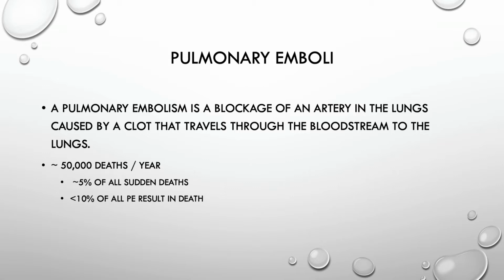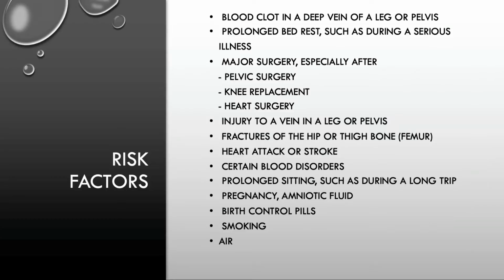Again, we're going to talk about the causes of this, the pathophys, and some of the risk factors coming up. So, one of the biggest risk factors, like I said before, is the actual.